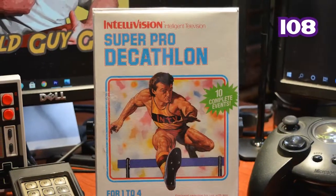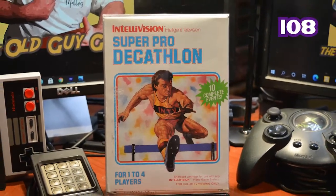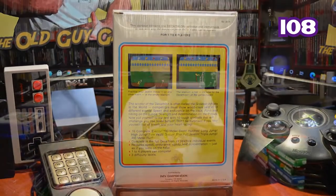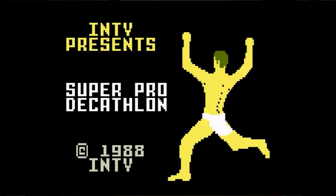Here's one that I didn't know that I'd ever have. Intellivision Super Pro Decathlon. 10 different events. Again, INTV Corp. Man, so happy to have that in there, let me tell you that.